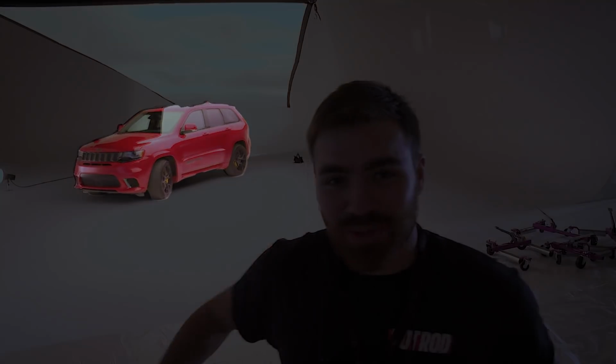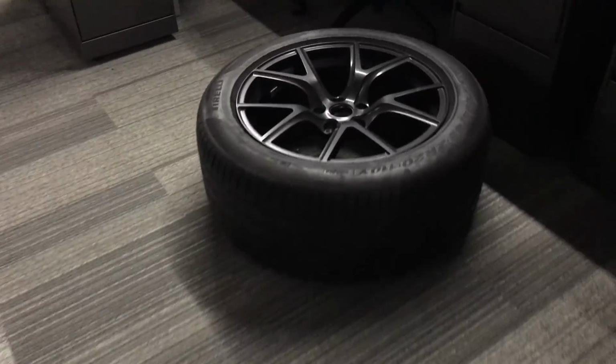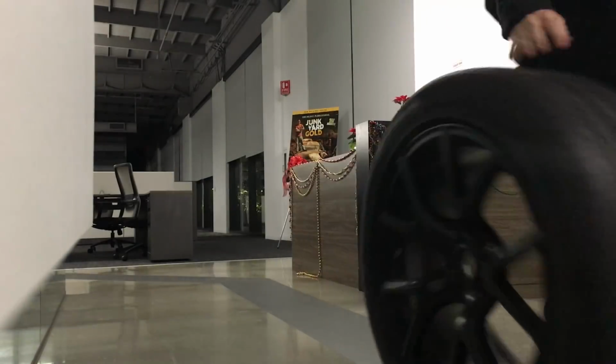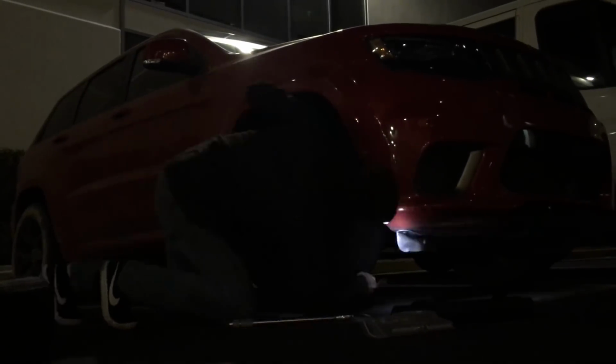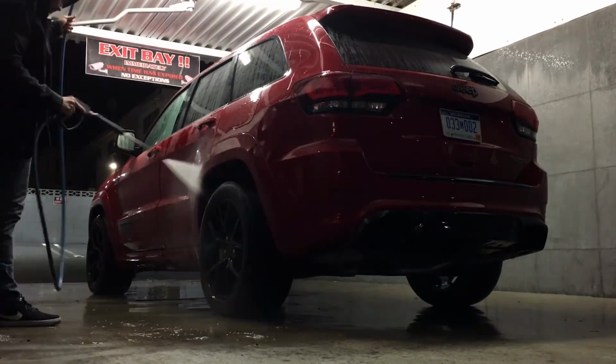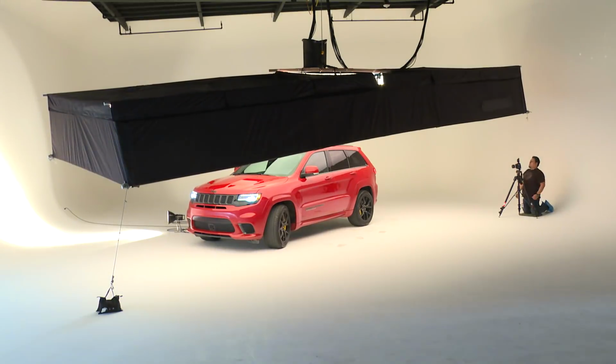So this is the Jeep Grand Cherokee Trackhawk that I picked up here at the office at about 1:30 in the morning last night and had to change a tire because apparently it got popped doing some sort of testing, which I'm assuming was off-road because this thing was filthy, so we also had to wash it. So it's here in the studio now. George is doing his thing, getting some pictures for an article.